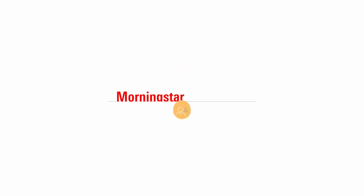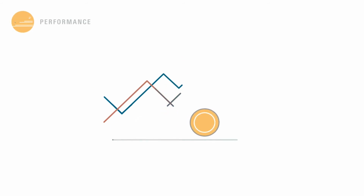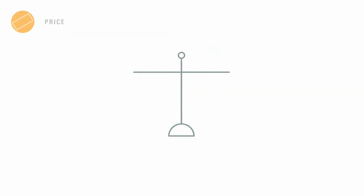So when we've decided to cover a fund, there's a quite detailed process behind doing that and articulating what ends up being an end rating and report to go with that. We have a process formed around what we refer to as the 5 pillars, the 5 Ps. So in order, they are the process, performance, people, parent, price.